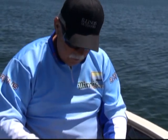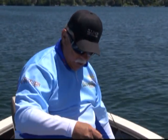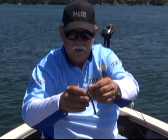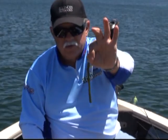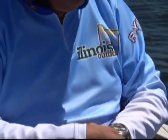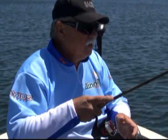This color that I've got on right now is actually watermelon. It's doing okay, so I'm going to straighten out my worm a little bit. As you can see, it got a little bent up. And basically that's all there is to it. Just a straight worm, just like that. Get her out there. Get her out there. Okay.